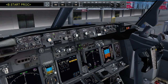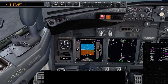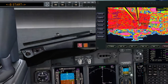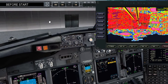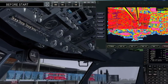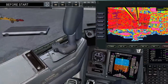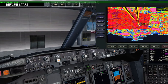Before start procedure. Check. Weather. I'm ready for the checklist. Before start checklist. Flight deck door. Closed and locked. Fuel. Pounds. Pumps on. Passenger signs. On. Windows. Locked. Mode control panel. B2 149. Heading 119. Altitude 6,000.